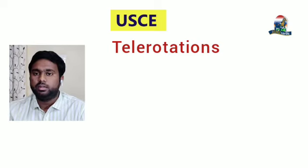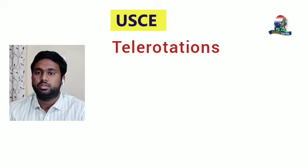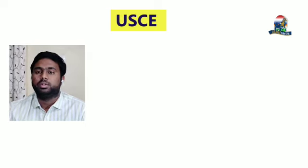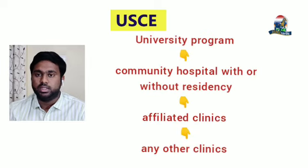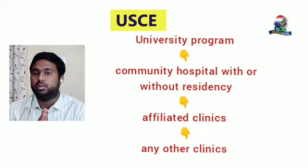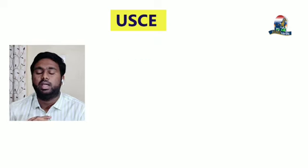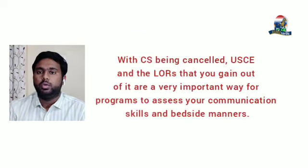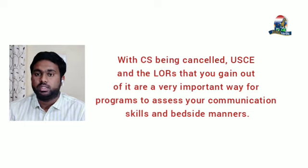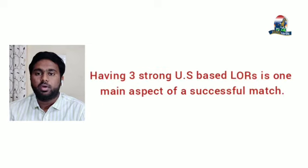In general, there is a lot of confusion about the place to do USCE, which is having more value versus which is not valued. So overall, the hierarchy for the place of USCE is a university program, followed by a community program or a community hospital with or without residency, followed by university affiliated clinics, followed by any other clinics. With CS being cancelled, USCE and LORs gained out of them have become a very important way for programs to assess the bedside manners and communication skills of applicants. And remember that having three strong US LORs is one main aspect of a successful residency match.